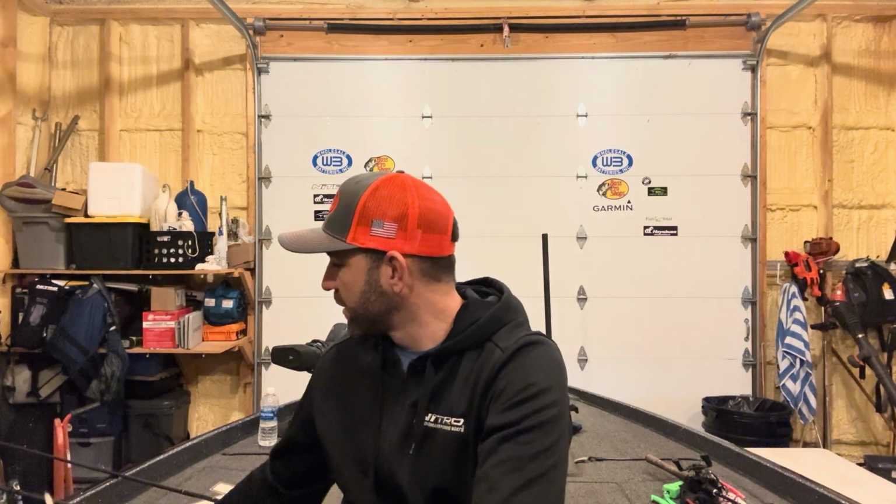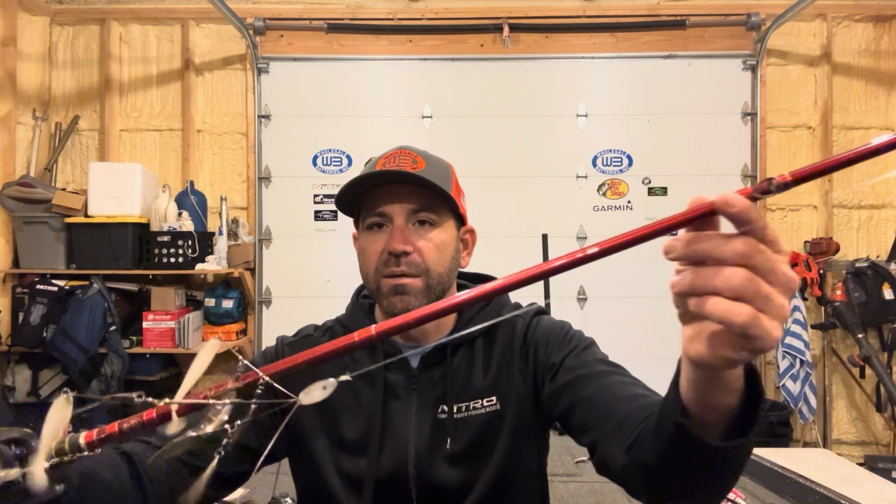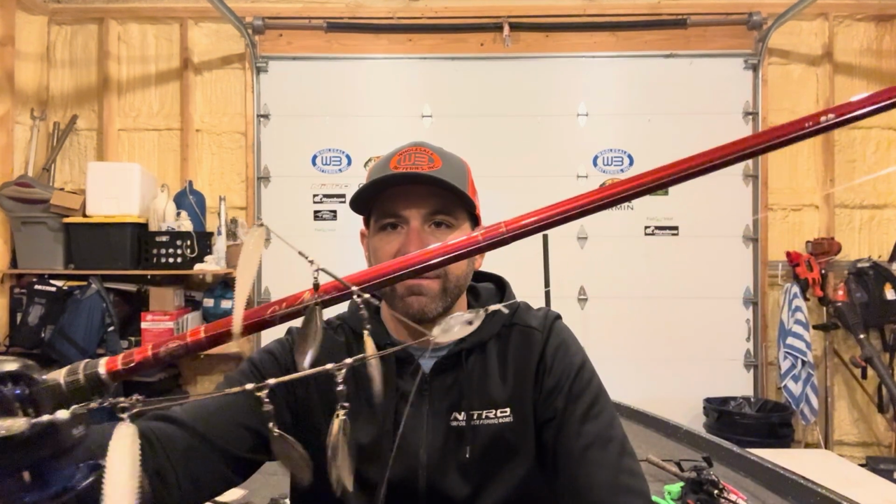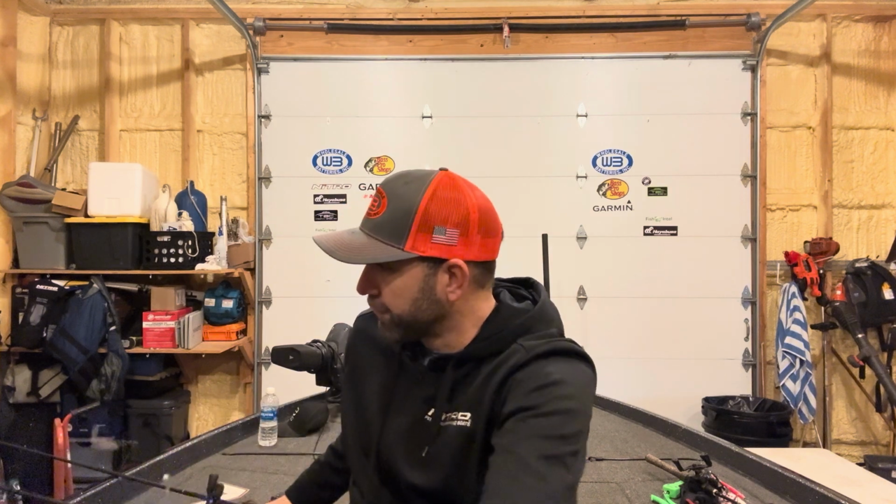But 20 to 25-pound Bass Pro Shops fluorocarbon, and then I've got a big Bass Pro Shops Johnny Morris Signature Series 7'6" rod on there. So I like the fluorocarbon 20, 25-pound line. Seem to get a few more bites on it.